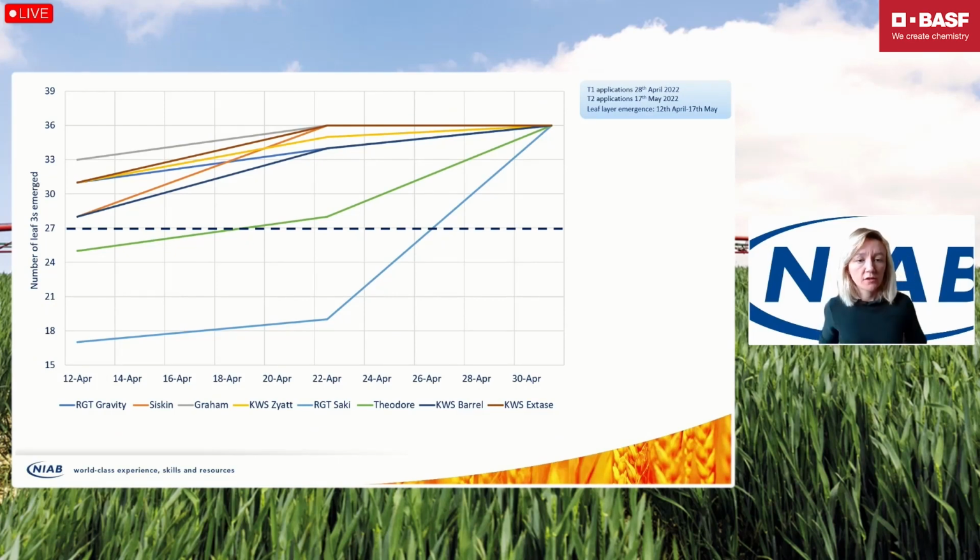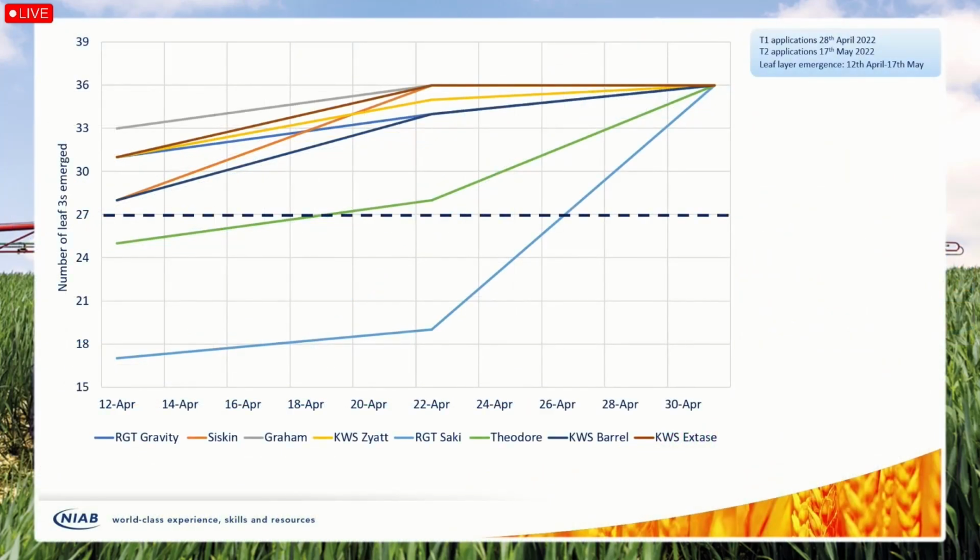and looking at how many of those leaves emerged across that time. So there are 2 things to look at in this graph. The first of all is to look at a specific date in time. Let's say, for example, we took the 22nd of April. Say you were going out to do your T1s at this time point. What you see across the 8 varieties is, out of the 36 leaves that we examined at that time point, how many of them were emerged.